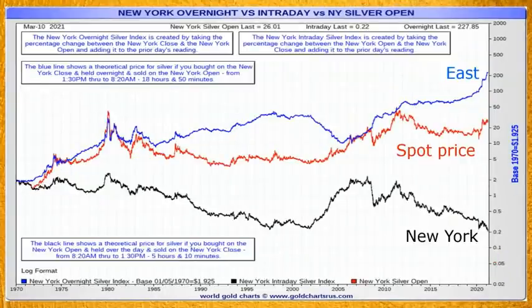Let's take a look at silver in the same way. And here they've used the New York open and close for the buy and sell points for silver. You can see here that the Eastern price ends up at around $220, whereas the New York price is 22 cents. That's a major suppression there. How much lower can that go?